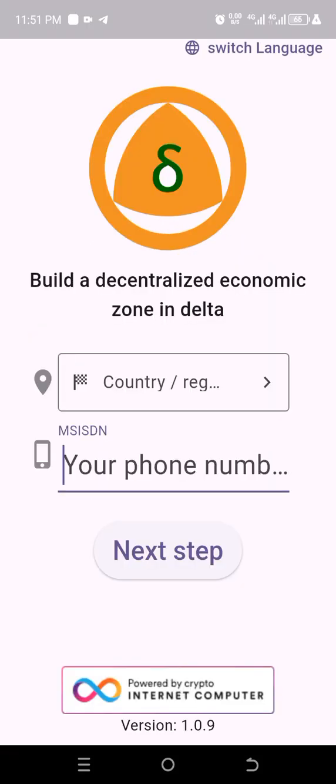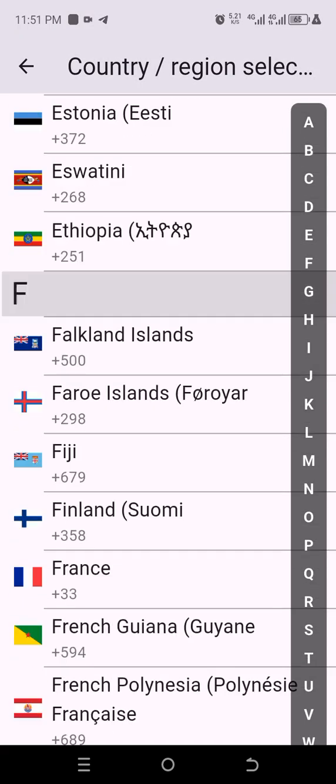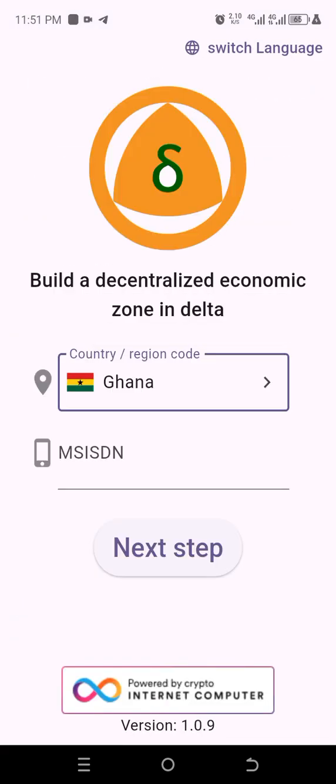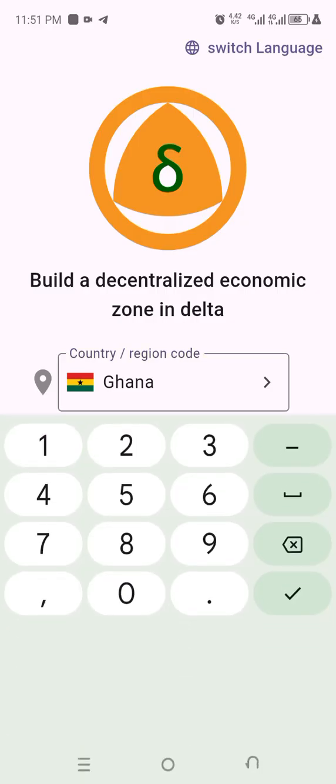So when it's open, this is the interface you are going to see. Just click on country and search for your country right here. So I'll search for my country, Ghana, and you put your number here. So let me put my number there and continue.